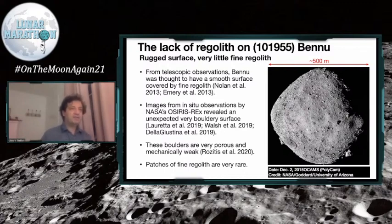But there is very, very little fine regolith. We think that actually the fine regolith is present, but it is in between the rocks. And there are more studies going on with these things. And please stay tuned, because there will be papers coming out on these things in the future. In particular from the sampling, because from the sample, we see that there is regolith moving around. But it's essentially very little.